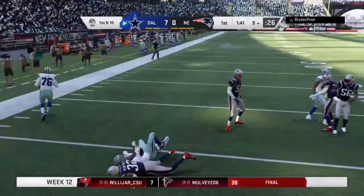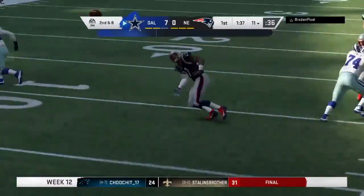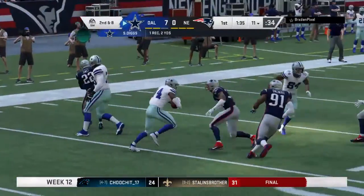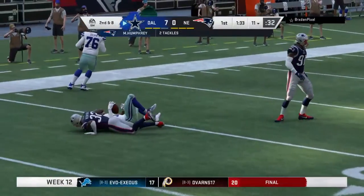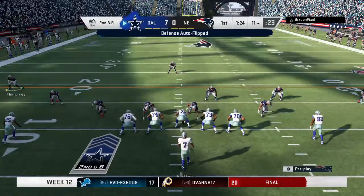A quick throw taken in by Diggs. And they'll get him down right around the 11-yard line. Give him a couple on the catch. It's 2nd and 8. I think defensively you're okay with that. You're in the first quarter. He's going to get some catches, but they rallied to him quickly.